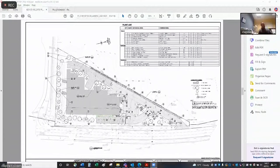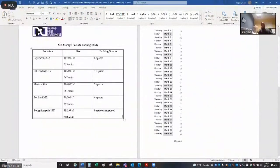So what we did, and we thought it would be helpful, I'm going to turn towards this Word document that I have here, if you can all see it. We've given them six. They've got five current facilities. They have one here in Poughkeepsie that we're before you for. We also have another one in Ulster that's not actually on here, but we want to give you a breakdown of the size of the facilities and the number of parking spaces that they currently operate with.